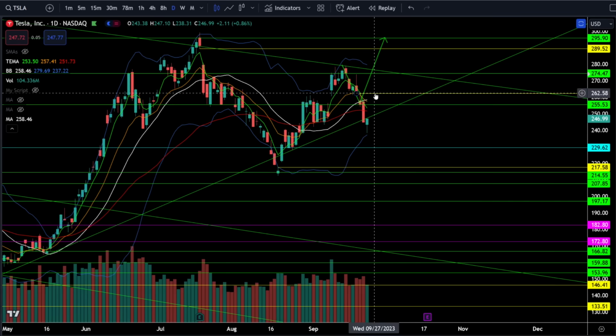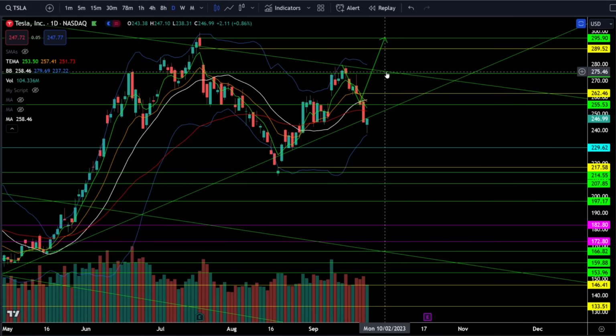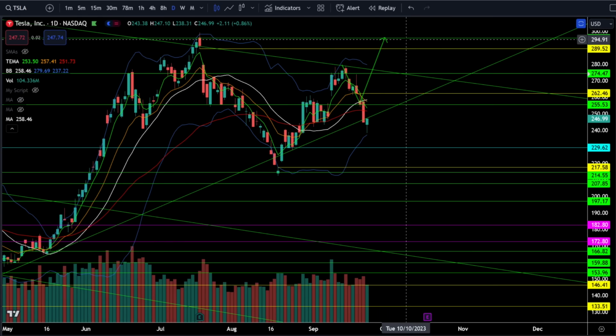If we start to bounce, we're looking for the gap fill above at 262, and then above that, we'll be looking for that strong resistance, which is now going to be right there at 274. And if we can break that resistance, then we're looking for 290 and 296.